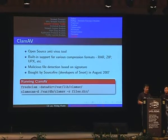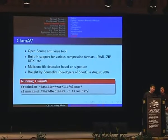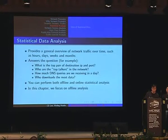ClamAV. When we extract evidence, when we extract unknown files, we need to run them against a virus scanner, for example. So you can use ClamAV, or you can use any other antivirus software out there. Okay, screenshot. Okay, interesting files there, nude pictures, stuff like that. All right, so let's move on to the next one.